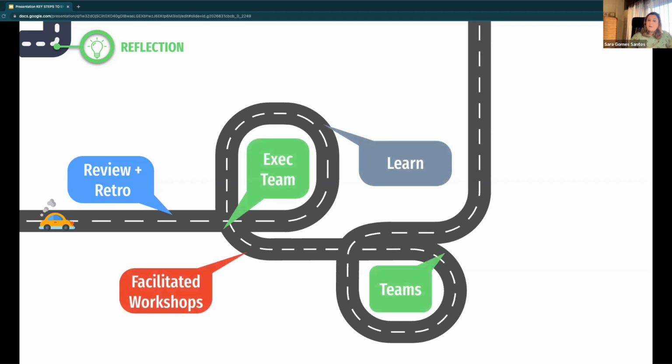So how do we do this? We did it by facilitating reflection workshops with the executive team and pilot team. We try to facilitate this with the teams for at least two cycles, because that's what we understood is helpful. And then, we all know that learning is very important. We don't learn from experience only. We actually learn from reflecting on that experience. So this exercise is really, really important.